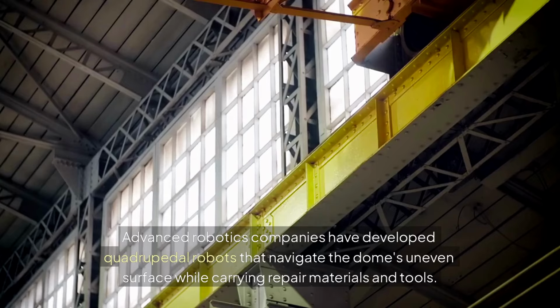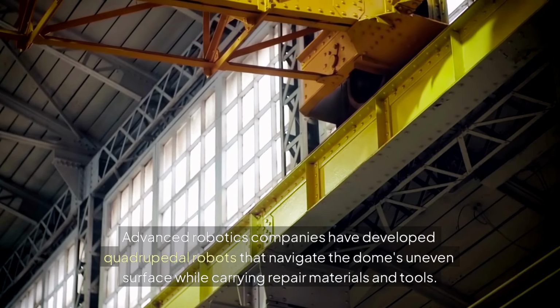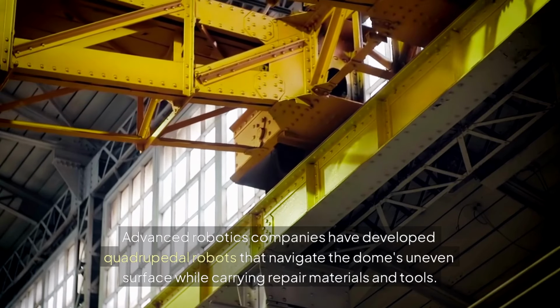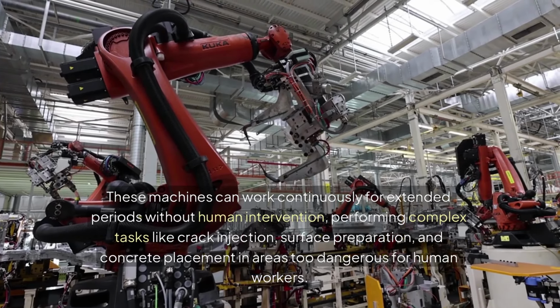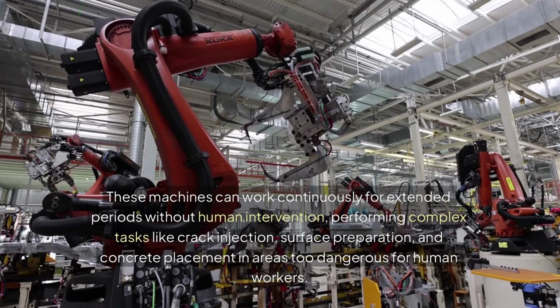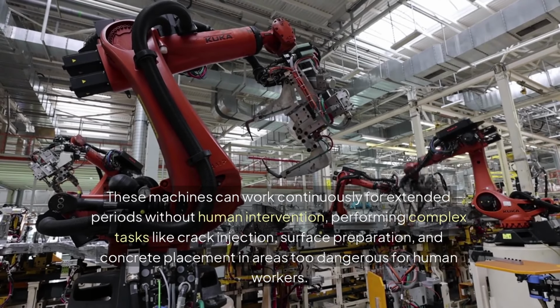Advanced robotics companies have developed quadrupedal robots that navigate the dome's uneven surface while carrying repair materials and tools. These machines can work continuously for extended periods without human intervention, performing complex tasks like crack injection, surface preparation, and concrete placement in areas too dangerous for human workers.